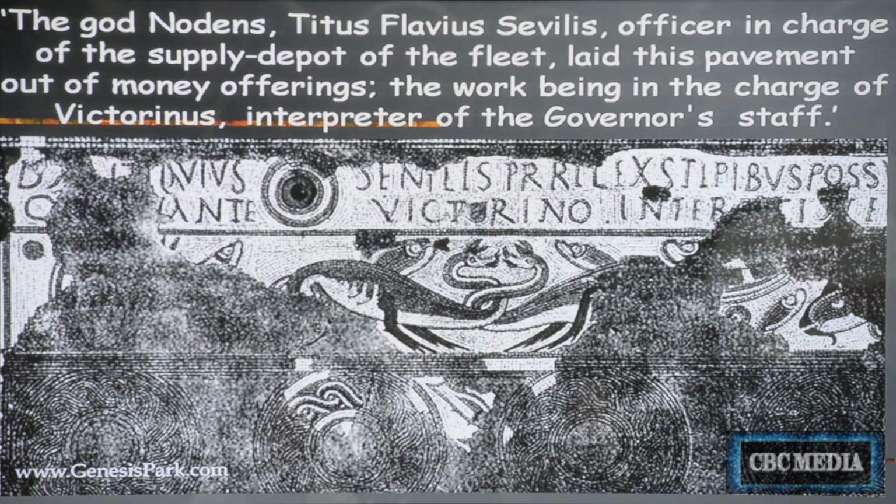Now, I want you to look around the corners. First of all, it comes from Genesis Park, which is Garth's website. It's one of the best pictures out there of that particular mosaic. And it's a sea scene. You notice there's fish around it, all in the corners. There's fish in the corner on the left. On the bottom right, there seems to be some kind of a whale.